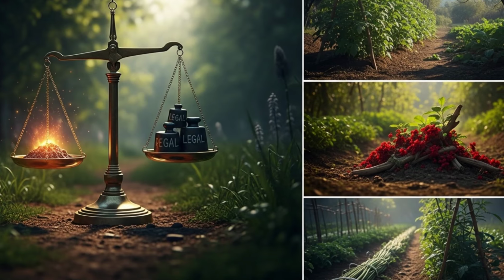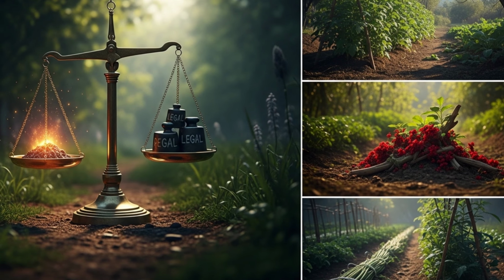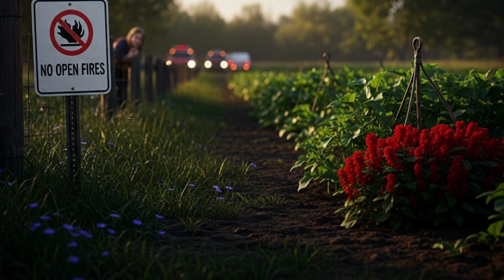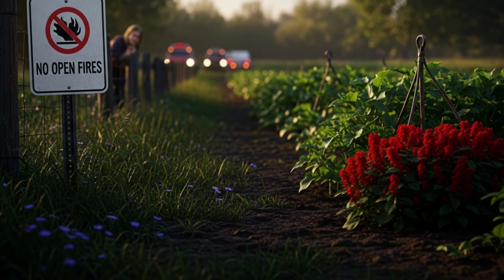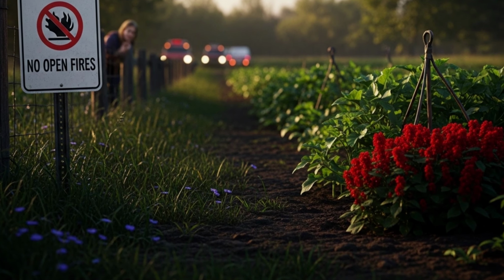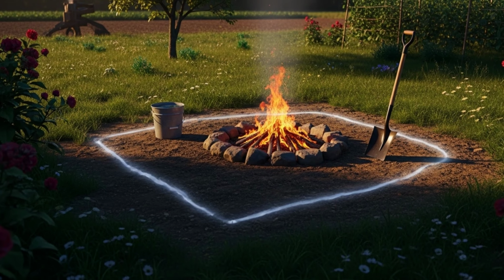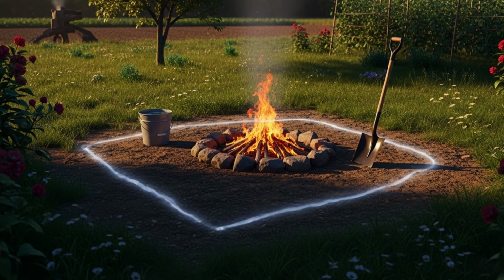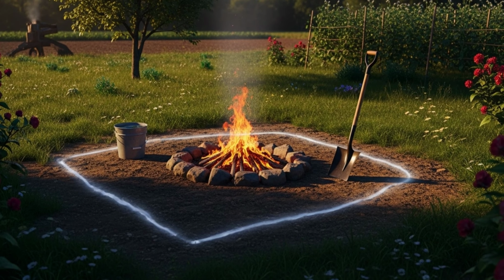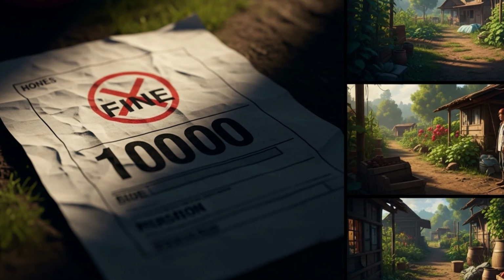However, this burning method comes with two significant drawbacks that could easily negate all its potential benefits. Firstly, and most importantly, we're talking about legalities and safety. In many regions today, open burning on private property is either completely prohibited or very strictly regulated. This often involves maintaining a safe distance from structures, having fire suppression tools readily available, and only conducting burns on calm, windless days. Fines for violating these regulations can be extremely severe.